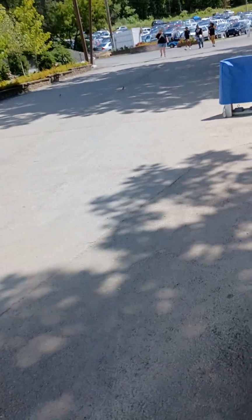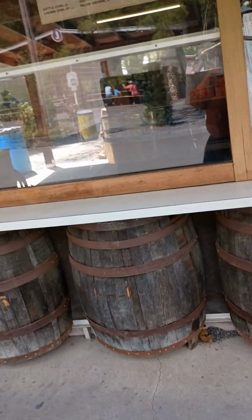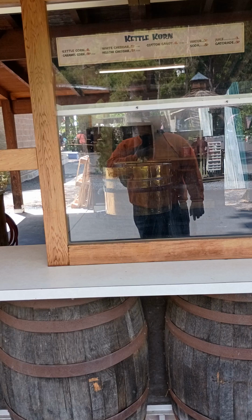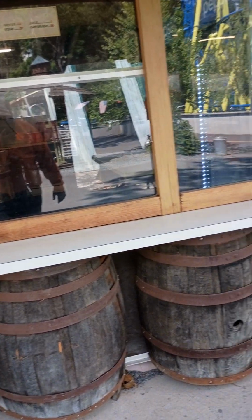You never know. Kettle corn here. Kettle corn for $8. Caramel corn $9.50. White cheddar $7.50. Yellow cheddar $7.50. Cotton candy $6. Water $3.50. Soda $3.50. Juice $3. Gatorade $3.50.